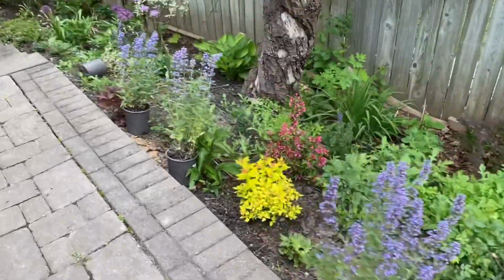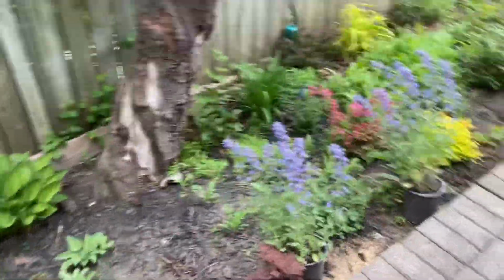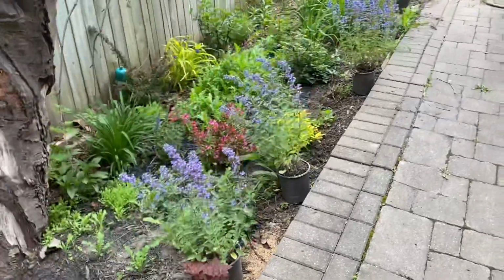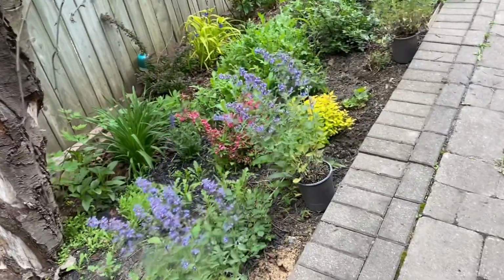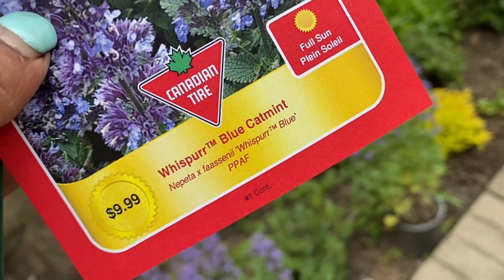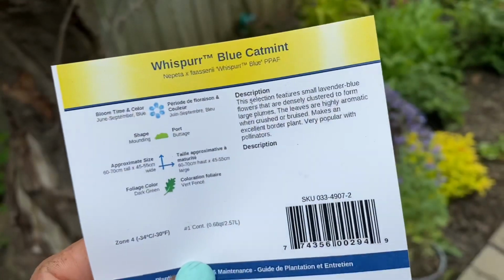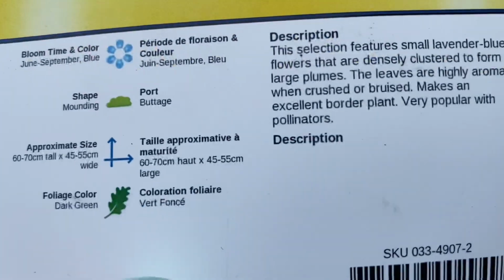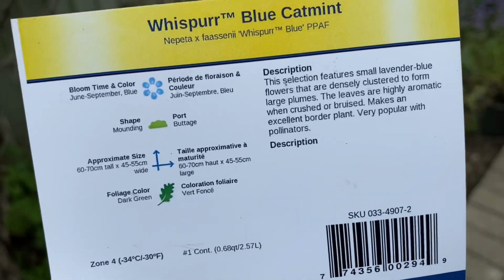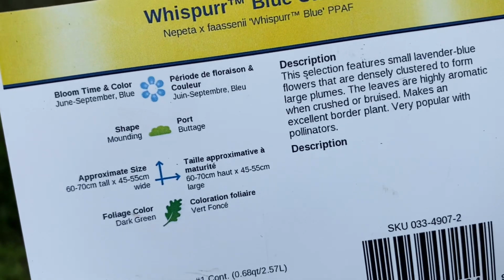So let me share with you the variety that I am adding. I have about 6 plants that I'm adding to this area, and this particular catmint is called Wispurr Blue catmint. Catmint is a full sun perennial. It can maybe grow in part shade, but I think it'll perform best for you if you put it in a full sun location. So this will bloom from June to September.